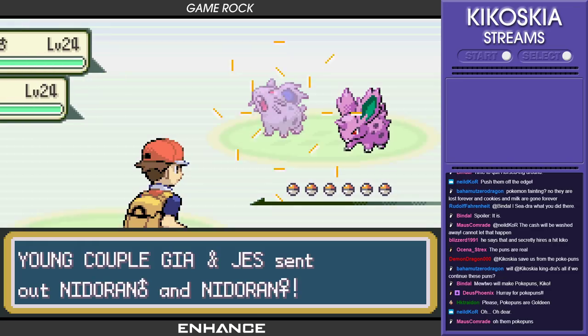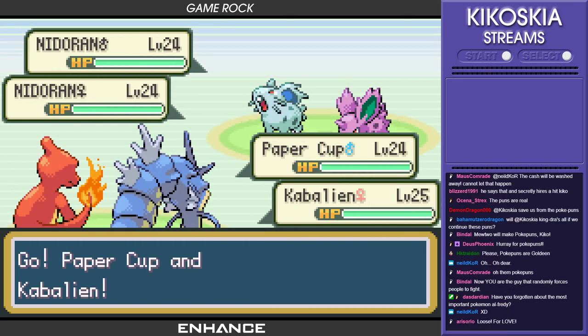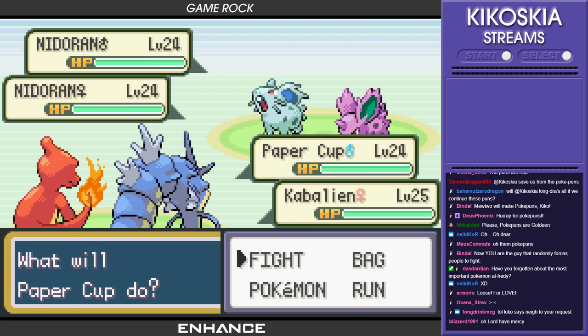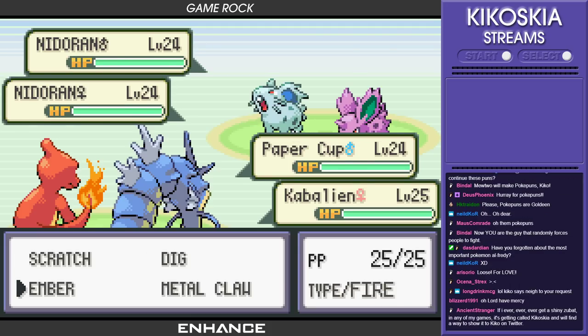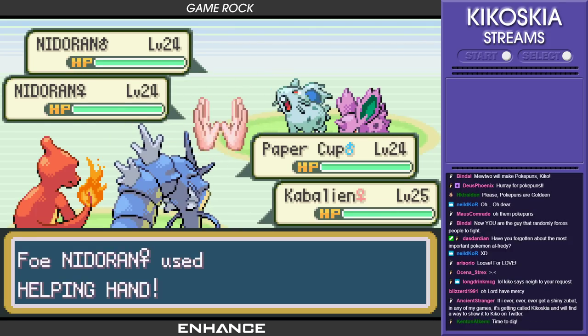Nidoran male and Nidoran female. Okay. Really should have had the psychic Pokemon up here, but I'm not gonna lose. And the correct word is lose there, but I'm going to win! We're going to use fire on Nidoran female, and then we're going to use Dragon Rage on Nidoran female. We're going to eliminate one.